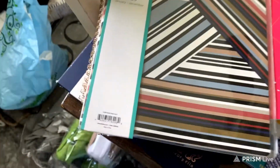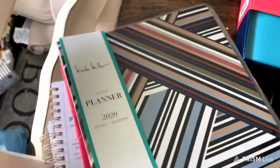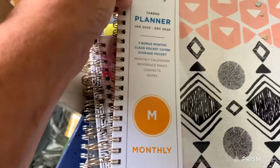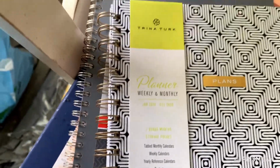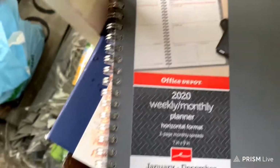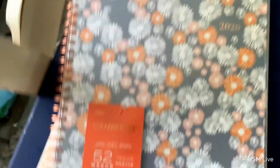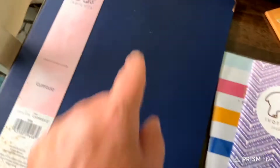So then on this size, this is a Nicole Miller right here. This is a simplified planner and then a Blue Sky planner. This Rose 12 months planner. This is a Trina Turk planner. This is an Office Depot. That's where we got it from, was Office Depot. And then a Cambridge, and then this goes with the Ivory Ella that you can write your notes in and everything, and it's like a clipboard and all that with it.